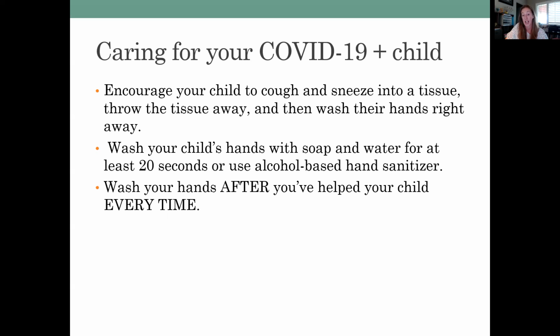If your child has symptoms that include coughs and sneezes, you want to encourage them to sneeze or cough into a tissue and throw that tissue away straight away. If it's possible, encourage your child to wash their hands straight away afterwards, again for 20 seconds, or alternatively, give them some alcohol-based hand sanitizer and have them rub it into their hands. Remember, if they've handed you a dirty tissue, make sure that you wash your hands after you've helped your child every single time.